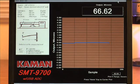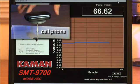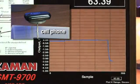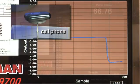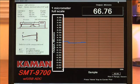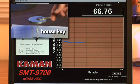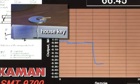In our first deflection measurement, we'll measure the beam deflection caused by a common cell phone. We'll set our software screen to display a full-scale range of 10 micrometers. After placing the cell phone, we can observe a deflection of about 3 micrometers. We'll now change our screen resolution to display a full-scale range of 1 micrometer, as we'll increase measurement sensitivity to observe the beam deflection caused by an average house key. Here, we can see the mass of the key deflecting our beam roughly 0.3 micrometers or 300 nanometers.